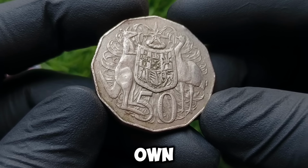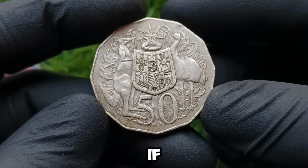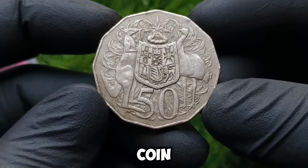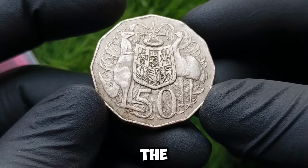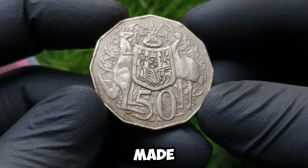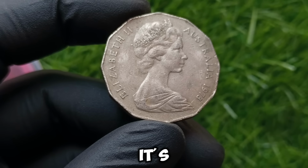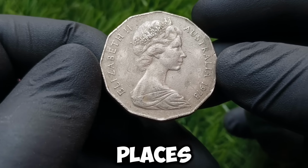If you're lucky enough to own one of these coins, you might already be sitting on a small treasure. And if you find one in your change, don't overlook it. That simple piece of silver-toned metal might be more than just a coin. It might be a slice of Australia's legacy with financial rewards. The 1973 edition was never intended to be rare. It was made to serve as part of everyday currency. But that's what makes its survival in high conditions so special. It's a reminder that the most valuable things are often found in the most ordinary places.